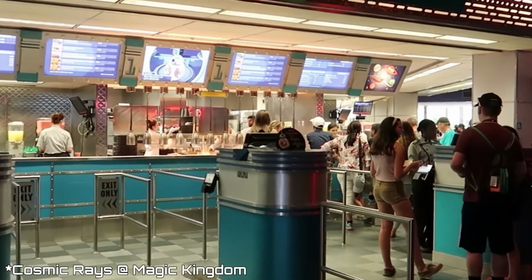Little tip on this one, any counter service restaurant that you see, you can go in and ask for a cup of free ice water and that will be provided for you, and you can take your own drinks into the theme park. So if you want to take a bottle of water or something like that with you, as long as it's not in a glass container, you should be absolutely fine.